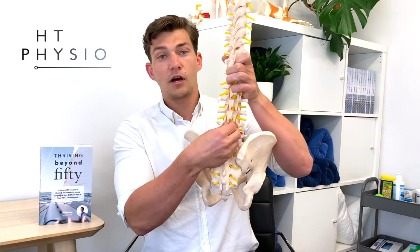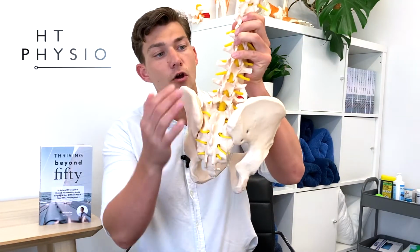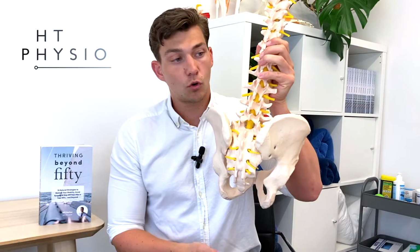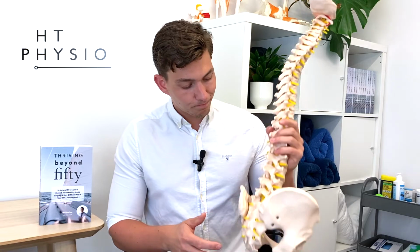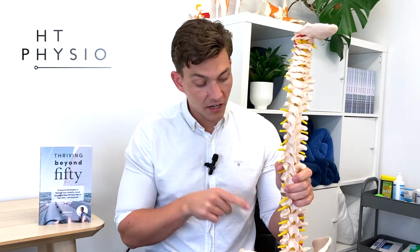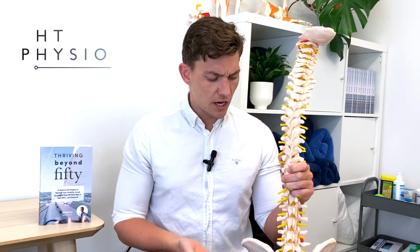So the cauda equina, it's housed by the vertebra, but if we bend the vertebra forward, if you can see the yellow area in between here, in between these vertebrae, that is the cauda equina. So most people think of it as part of the spinal cord, but if you want to speak technically, it's got its own name, which is the cauda equina. And if you've got a disc bulge that comes directly out the back of the spine, then that can squash the cauda equina. So why is that more severe than if you're getting one of the nerves squashed?